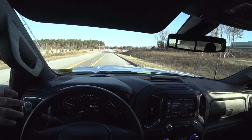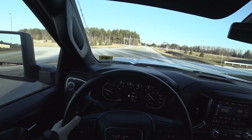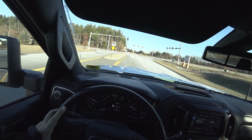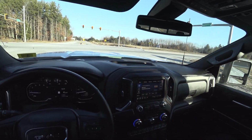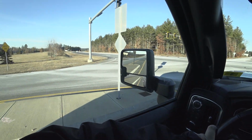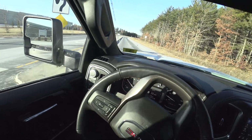So I've spent the weekend with the truck. It's an awesome truck. It is a big truck. But once you get used to it, it is very nice to drive. One thing that I found very unique about the truck is because it's so massive, you do not feel like you're going the speeds you are.